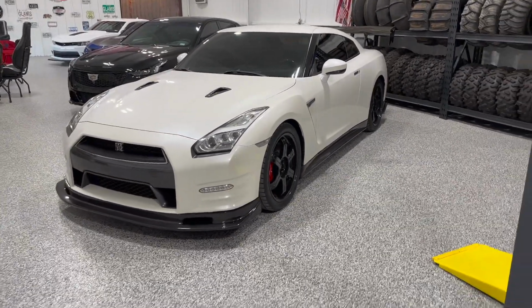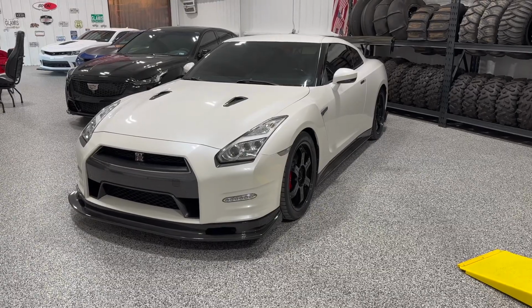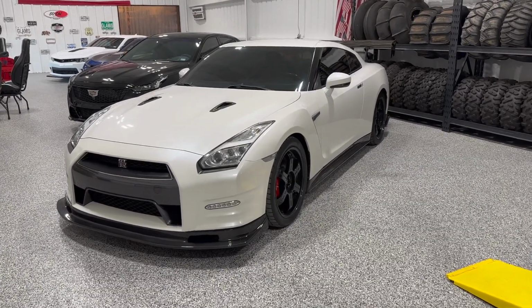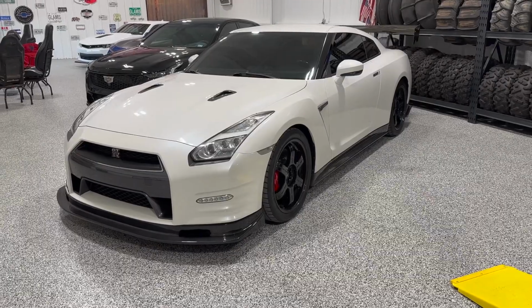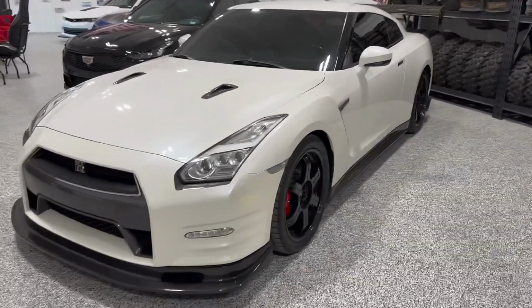I had a 2008 Evo, Mitsubishi Lancer Evolution 10, and a guy posted online that he has a GT-R and he's interested in downgrading and trading for an Evo. He had a baby on the way or something, so we made a deal. I drove to Houston, made the swap. So I got a GT-R and I'm excited. This car is a monster.